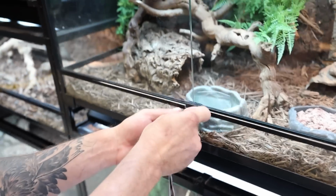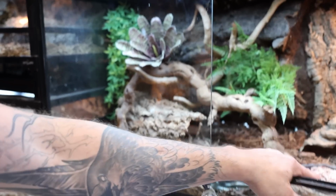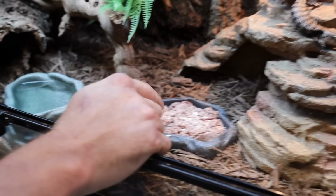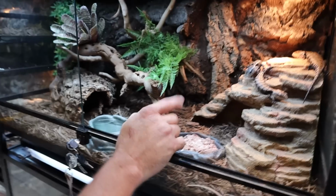And let's see what we got here. Little tiny babies. And what you got is literally just a little bit of cat food in here, and this is great to get them started on. They also eat crickets and stuff like that. So you got your bugs, crickets, dubia roaches, all that good stuff. But a lot of times people will start these guys off on cat food. Why? Because it stinks and they like it.